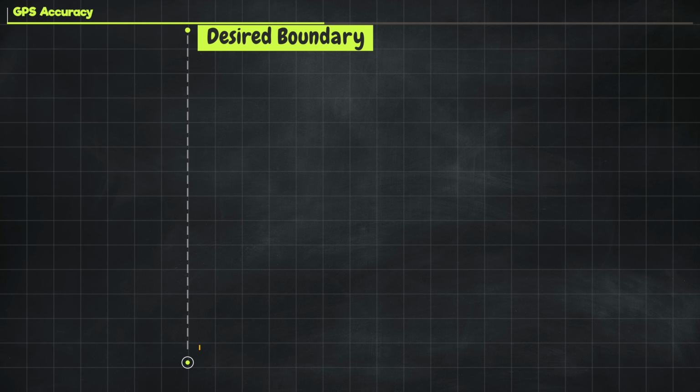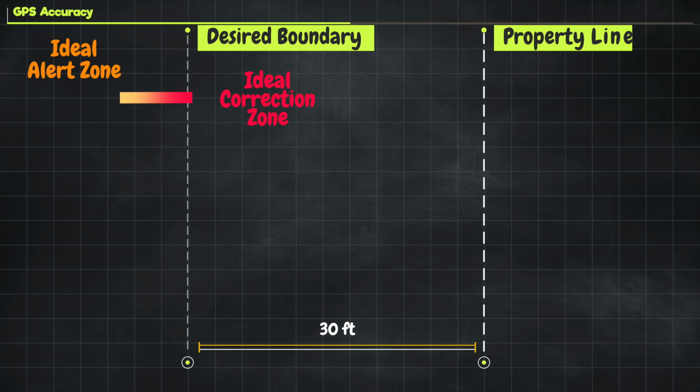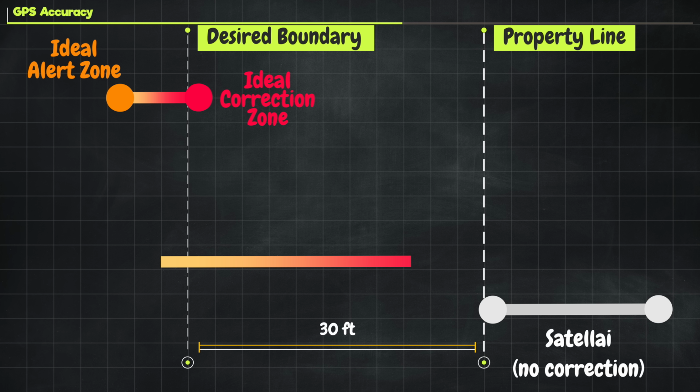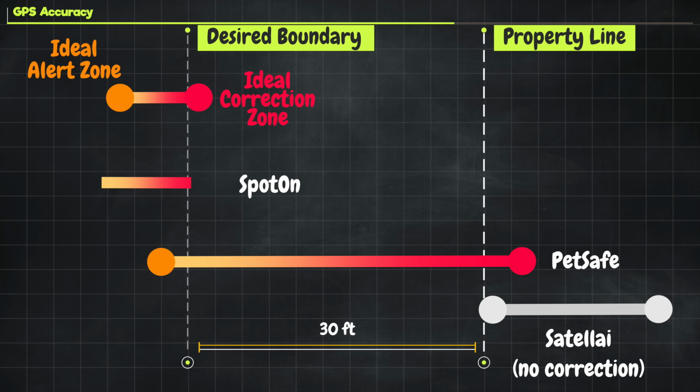In our testing, the accuracy difference here was night and day. We set up a boundary along a dense tree line at the edge of our testing area, and while some of the other collars would either miss the correction entirely or issue correction far too late, the SpotOn corrections hit exactly where they needed to every single time.